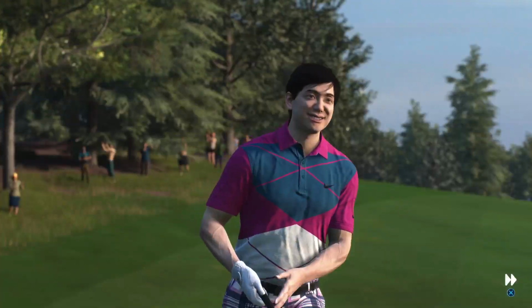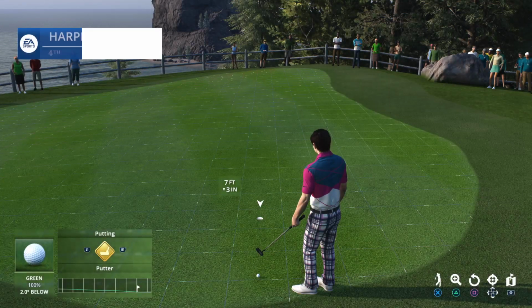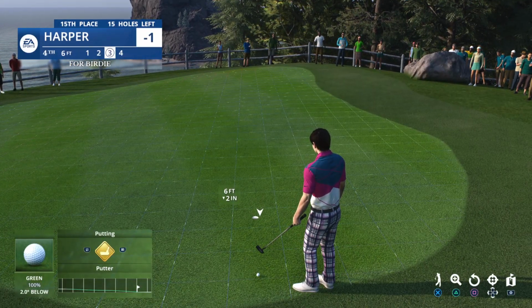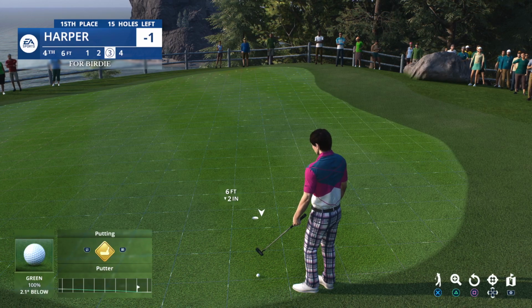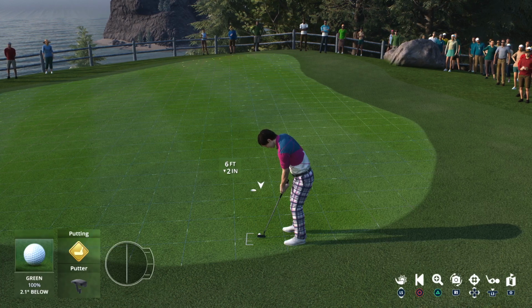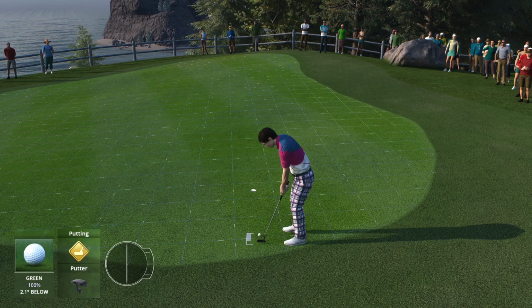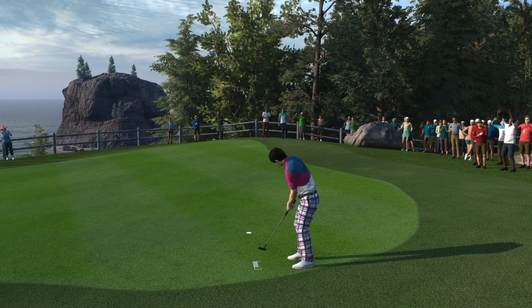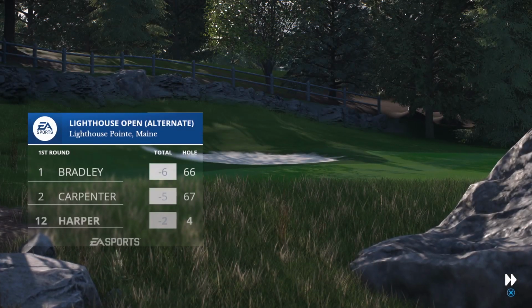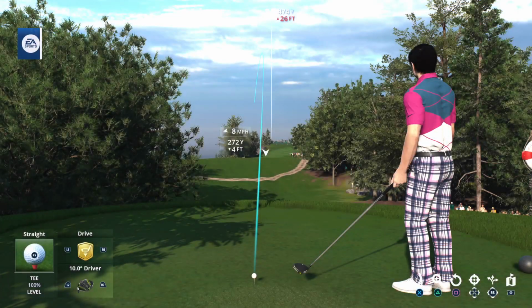Just needed that little bit more. I know it's 10 feet, but come on, I want it a little bit closer. This one moving left here for birdie. Oh, good run going here early. This is birdies at 3 and 4.